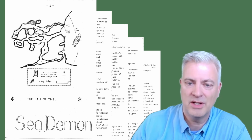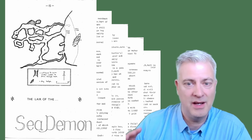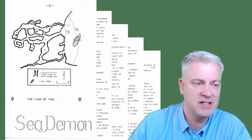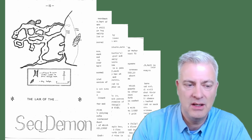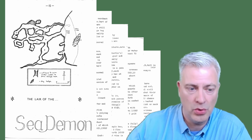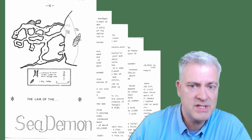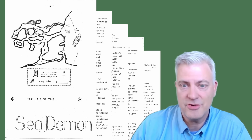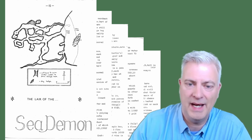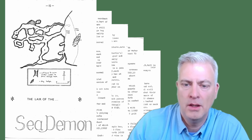Okay, let's take a look at our adventure, The Lair of the Sea Demon. So this great name, right? This adventure is designed for, it says, no higher than 3rd level characters, no more than 10 levels total in the character party. He says he play tested it with 6 1st level characters. 4 of them survived, 2 of them died. So he thinks it's probably balanced right about that level.